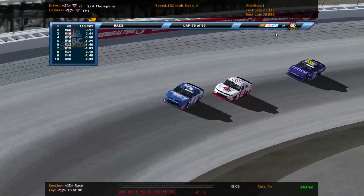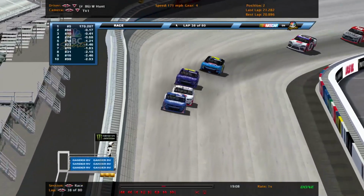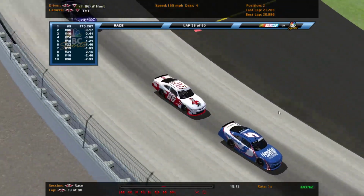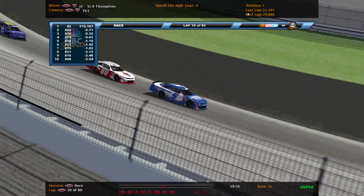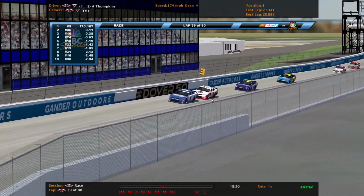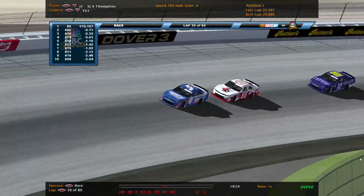Alvin Thompkins' last lap was a 21.335, while Hunt's was a 21.2. Okay, well now it's a 21.283, while Alvin's was a 21.341. Hunt has closed in on the back bumper of Alvin. It's going to be the first change for the lead. Check it at the end of this lap.